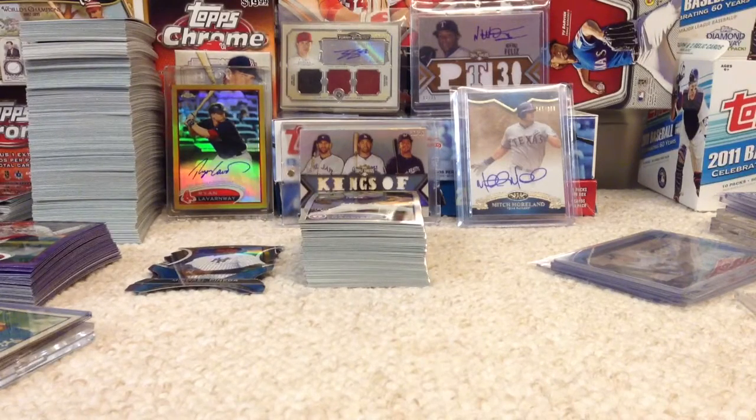So, yeah, I picked out, they're not necessarily my best cards, they're just kind of my favorite cards. And turns out that they're all Rangers cards. So, yeah, these are not really my top five, but we'll call it that.